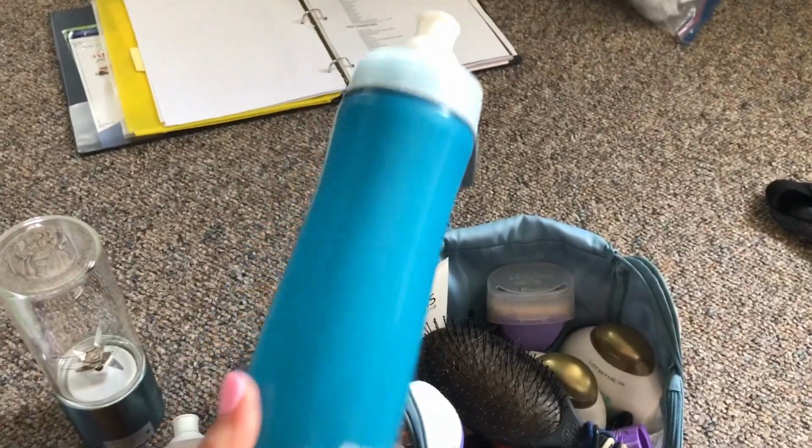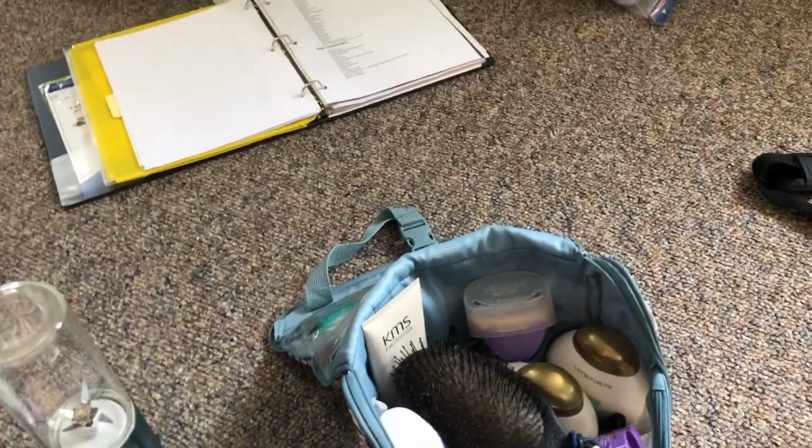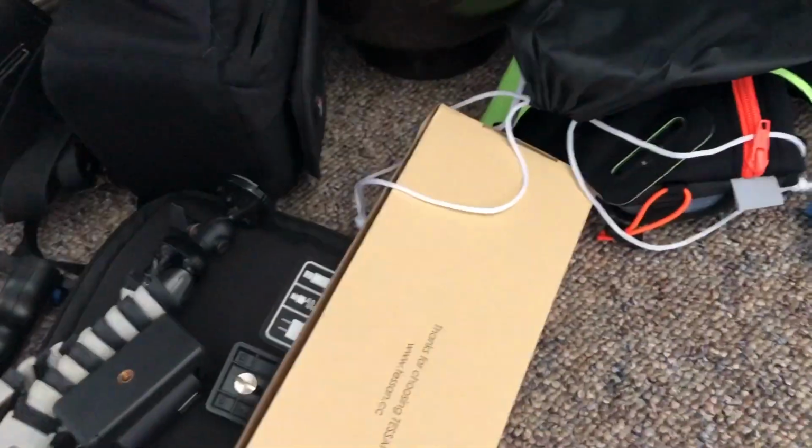And then here are the Brita water bottles. These are coming as well. I just replaced the cartridges in them. I will be putting all of our ice water that we get at the parks in here. I got my ponchos.